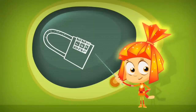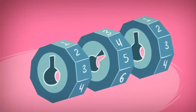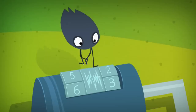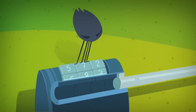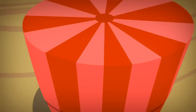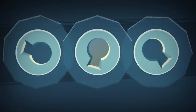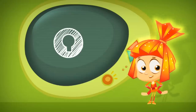A simple code lock is built with a few discs that have numbers on them. In the center of each disc is a hole with a notch. When all of the discs are turned so their notches line up in a straight row, the lock's pin can slide out freely. And to get the notches to line up, just turn the discs to the lock's code and the lock will open. It's that simple.